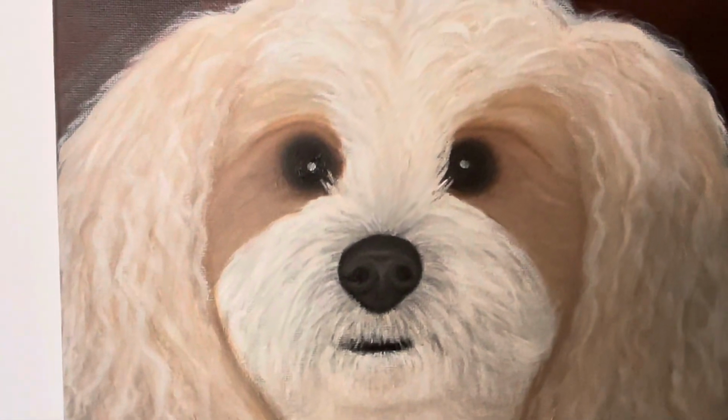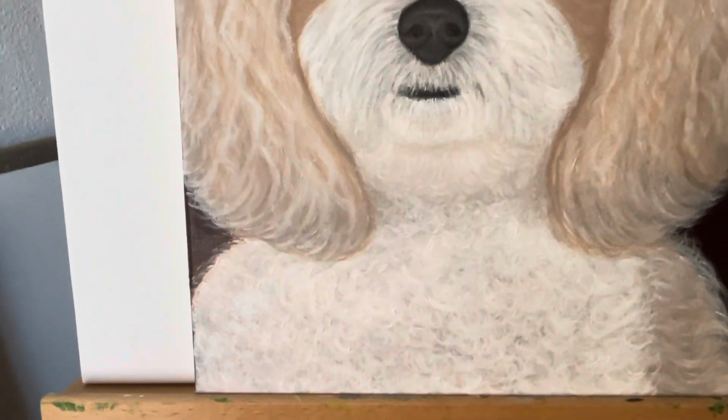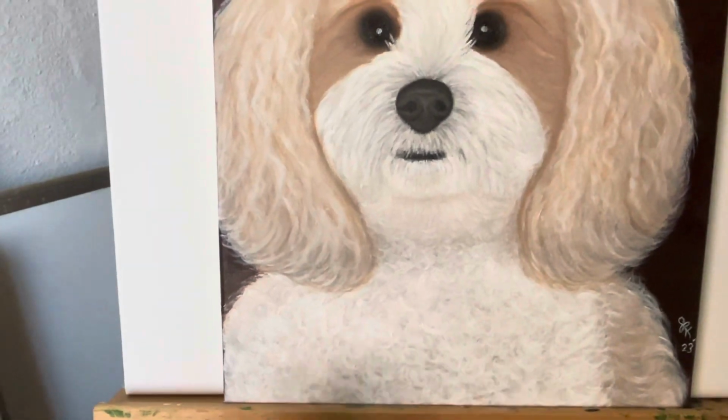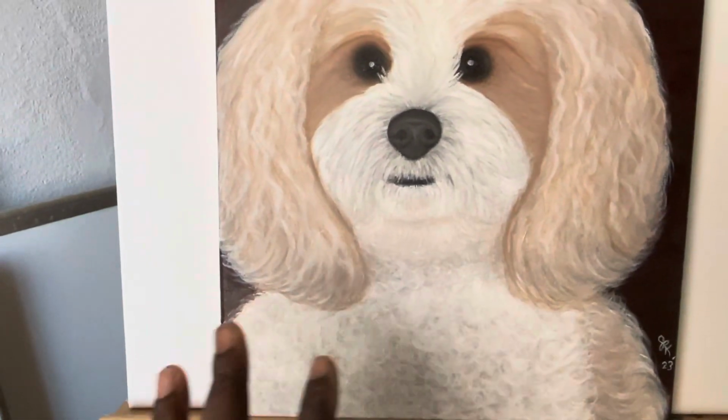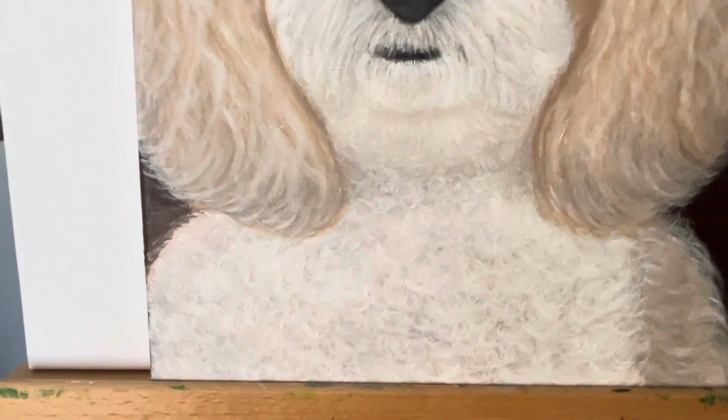Here are some close-up details. I love the eyes and the nose. I also love the texture of the fur and the layers of the fur. Like, there's some gray and some light brown and then the white fluffy fur on top.